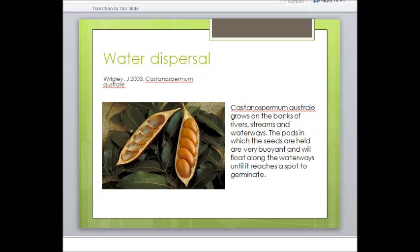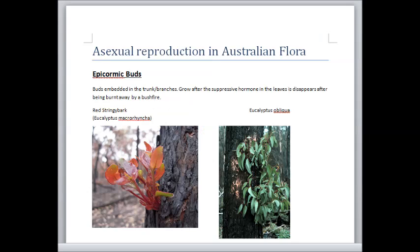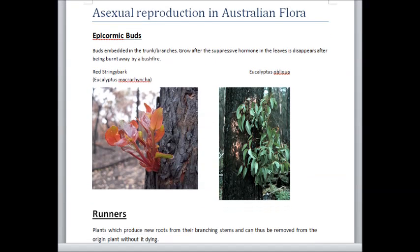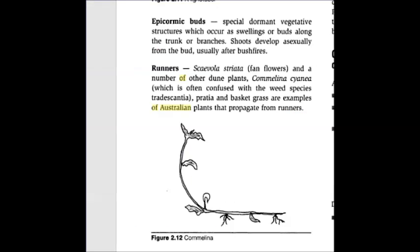Black beans use an entirely different method, relying on waterways to transport their seed in highly buoyant seed pods. Asexual reproduction is when a plant reproduces without exchanging DNA with another plant.